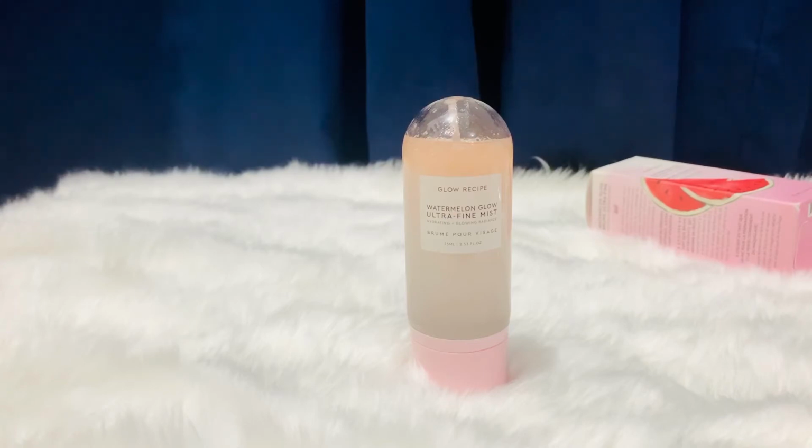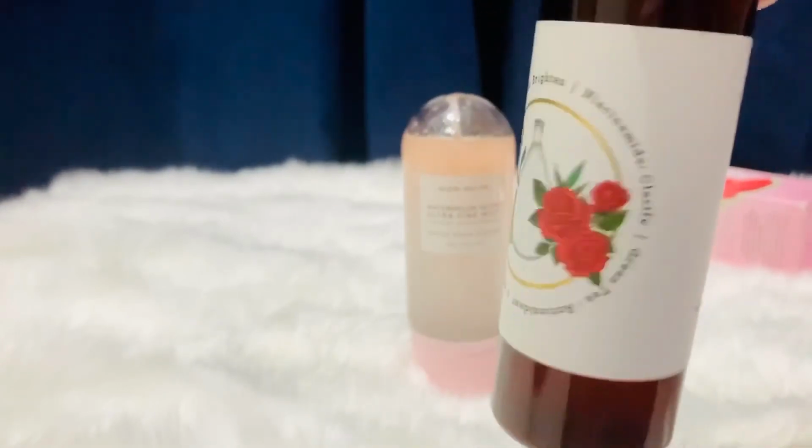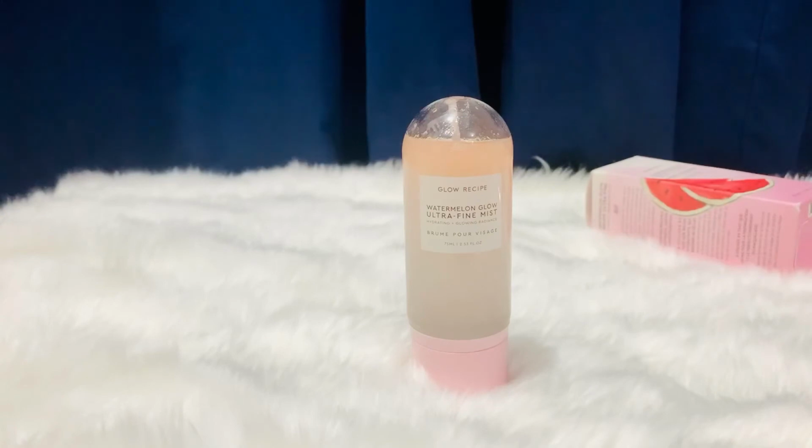This one gives the exact effect of this one. The only difference is it gives the rosy smell, and that one gives watermelon. Same effect. I won't say this one is cheap. This one is also expensive, because I paid about 1,000 bucks. So this is not cheap. I'm not exactly sure, 1,000 or 1,200, something like that. Because it's not only just the rupee conversion, it's also the custom charges that are added. Same goes for this one. Why is it so expensive? Because it works well.